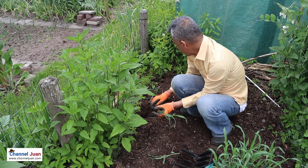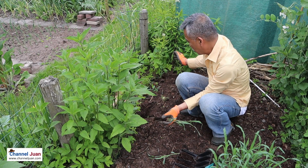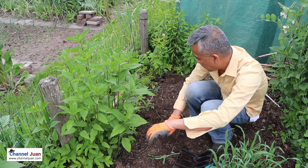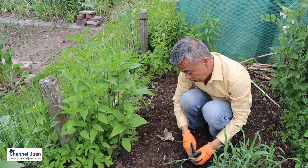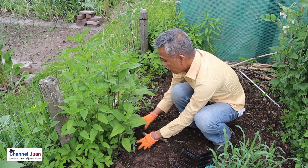If you notice, I'm maximizing the available space, so I'm planting them as close as possible to each other. Farmers just broadcast them on the ground even, so why should they get sufficient space between one another?